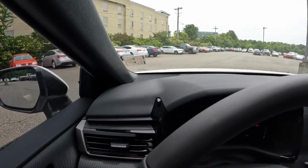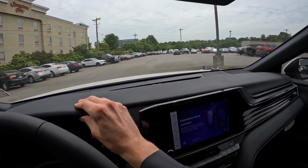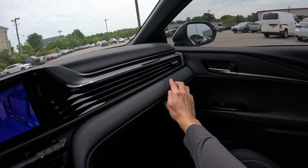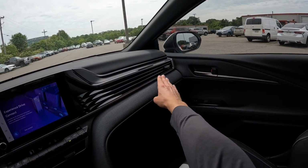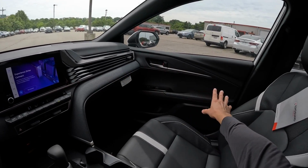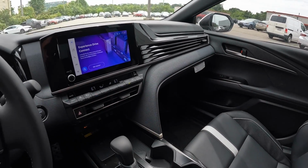One of your air vents, and then a soft touch rubber material for the whole dash. Now, I like this screen setup, how it flows into these slats, and they're all integrated into the air vent, so it looks really cool. You also have more of this fabric material throughout the dashboard that blends into the door, and then it cuts down with another trim piece.